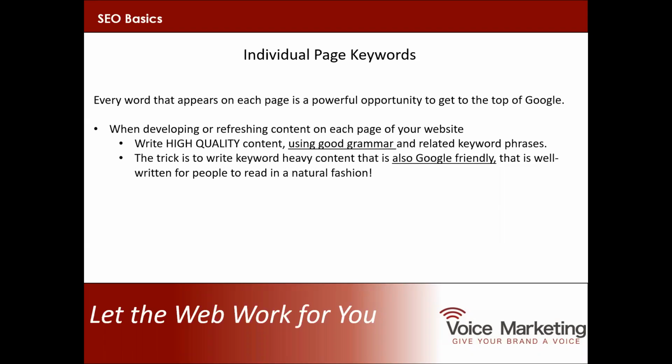But, and we talked about this, when you're developing or refreshing your content, make sure it's high quality content. Remember the 5 pillars? Content was the first one. Content is king. So don't screw up the content in an effort to put in these keywords. That will do you more harm than good. So make sure it's good grammar and that the related keywords and phrases make sense the way you use them.